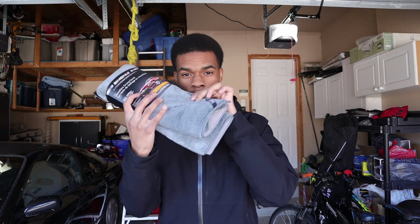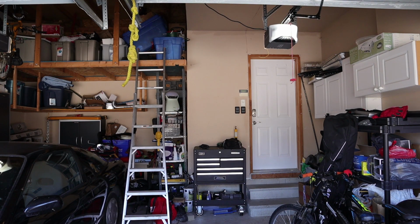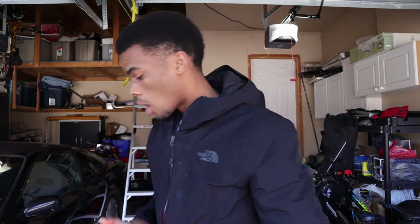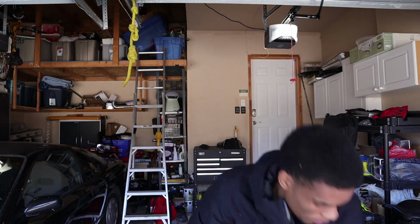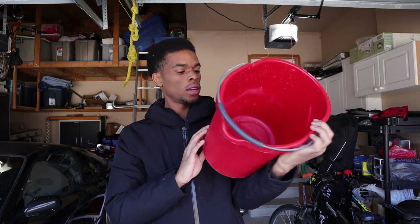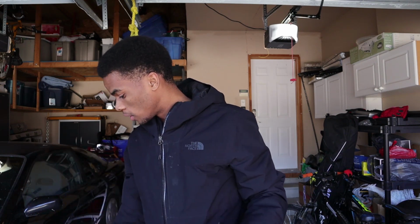So, rags, drying towel. Gel car wash. Washing mitt, of course. Gotta have a washing mitt. And my crusty, trusty wash bucket. So let's fill this up with water, get the car, you know, outside of the garage and everything like that, and just clean it.